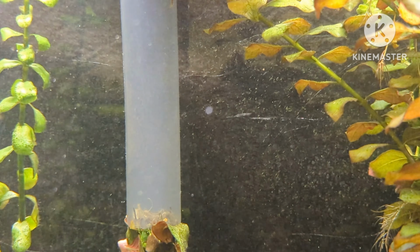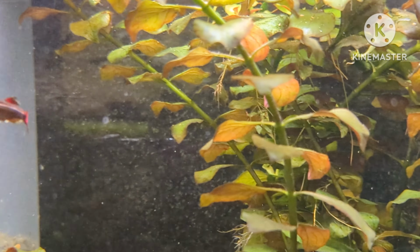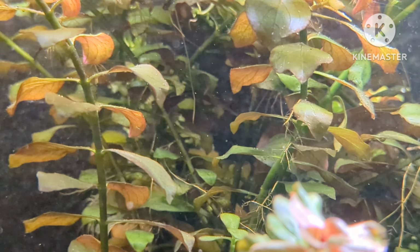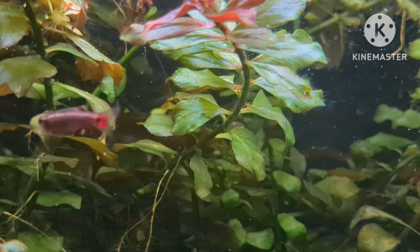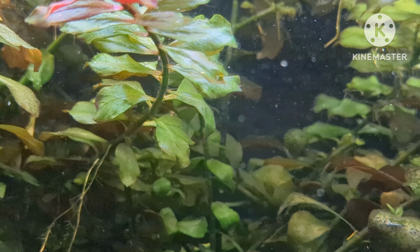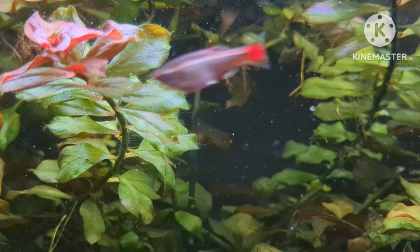Diet. These fish are omnivores and like a wide range of food. Remember, they are a small fish, so small quality flakes or frozen foods such as cyclops or baby brine shrimp are great food for them. They also enjoy micropellets, insect larvae, and plankton.